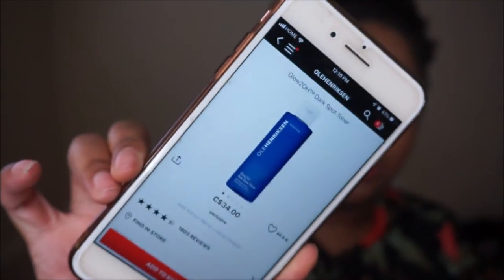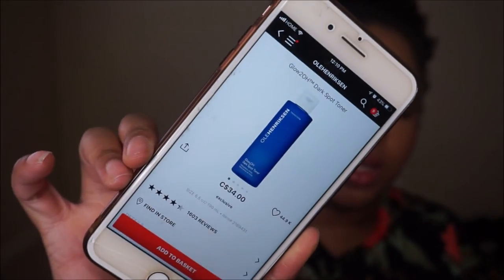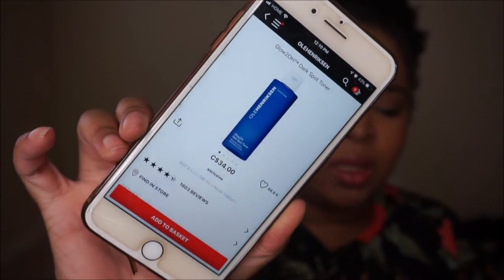And then I really want to get the Hoola Henriksen Glow 2OH Dark Spot Toner. Especially because I've been getting all these recent breakouts from hormones. It's not a great time. It's $34, but it's a toner. And everyone that I've seen review this so far has nothing but positive things to say. They do say it does tingle a bit, but that's okay. Your skin will get used to it.